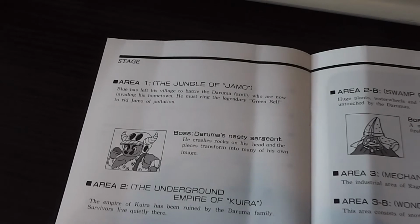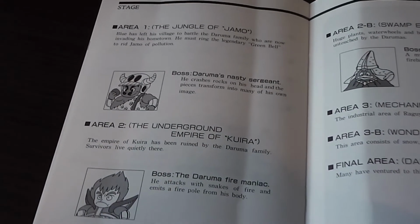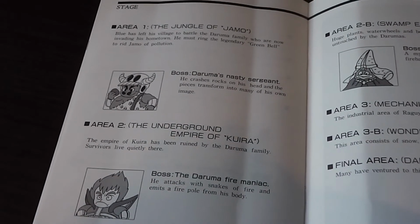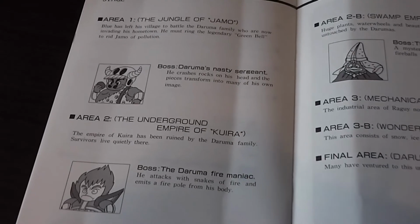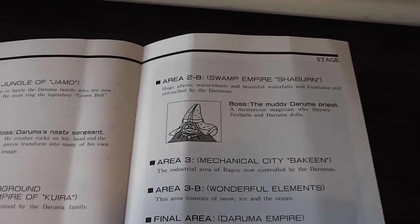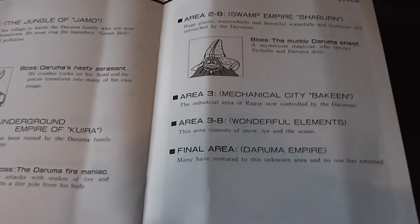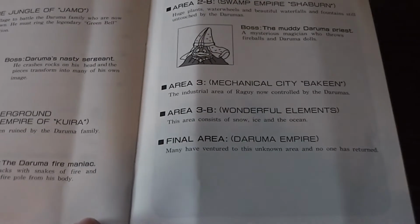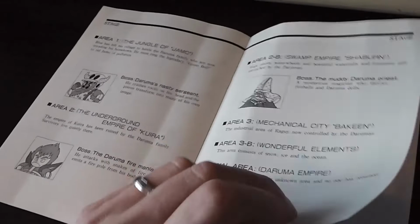You've then got an overview of the different areas. So we've got the jungle of Jammo, the underground empire of Korea, I don't know how you say that, let's say Korea, even though it's not Korea as in the country Korea. It shows you the bosses for each area. You've got the swamp empire of Shaburn, the mechanical city of Bakin, and various other areas, including the final area, which is unsurprisingly the Daruma Empire, where no doubt you have to face the Emperor to complete the game.